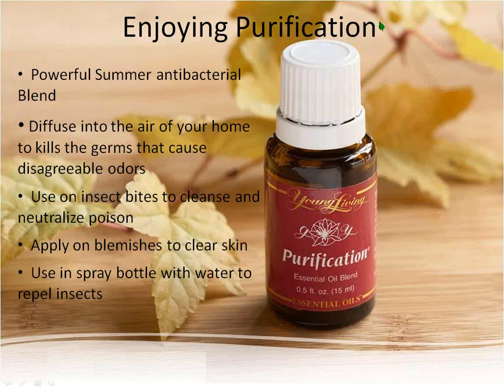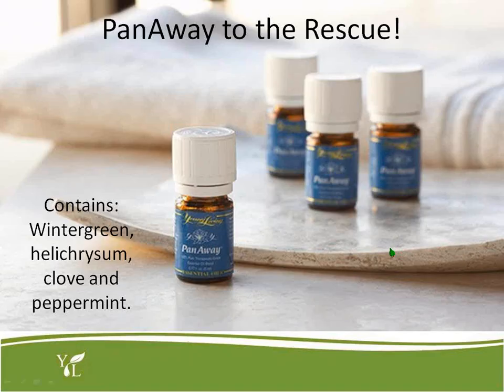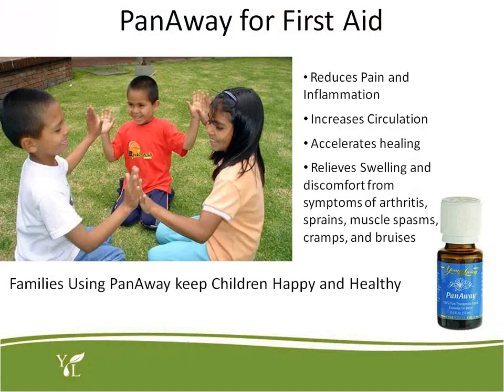But anyway, to make a long story short, we got a new distributor because of purification. And I'm almost done here, folks. So, Panaway is in our nine oils. Panaway has peppermint in it, wintergreen, helichrysum, and clove, that highly antioxidant oil. We know that Panaway reduces pain and inflammation. It increases circulation, accelerates healing, relieves swelling and discomfort from symptoms of arthritis, sprains, muscle spasms, cramps, and bruises.